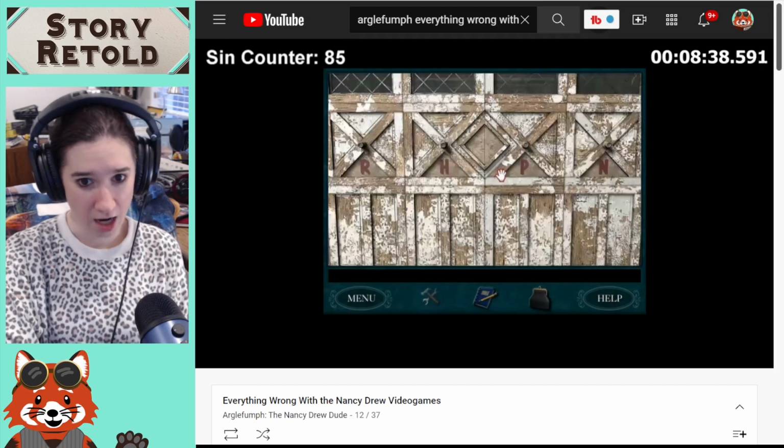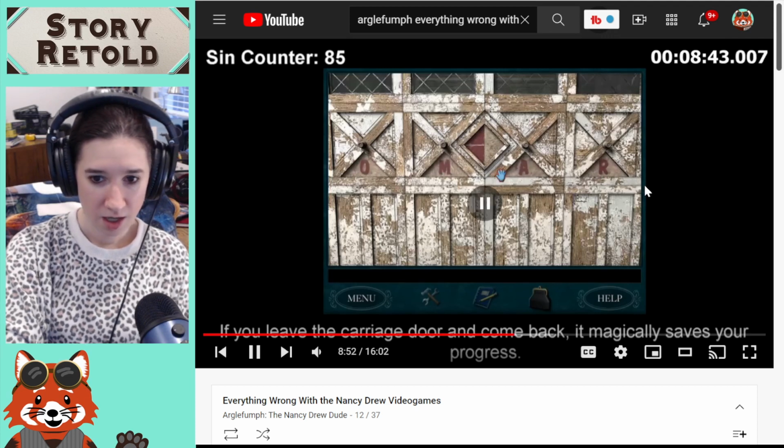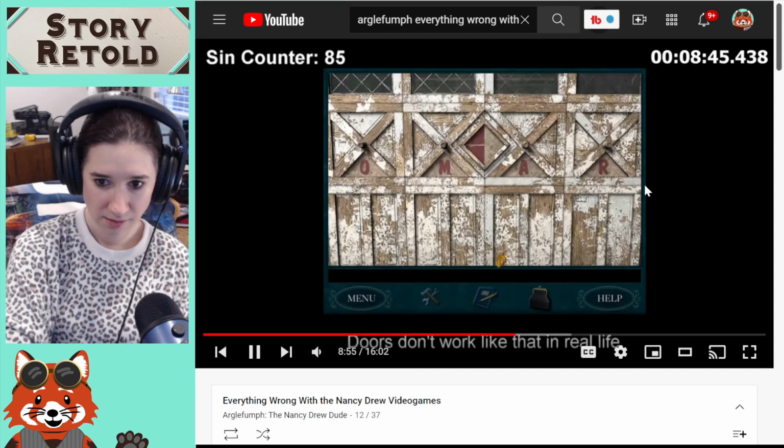This puzzle. Yeah, that puzzle. If you leave the carriage door and come back, it magically saves your progress. And in past games, you complained about the puzzles and the locks resetting every time. So is that good or is that bad? Doors don't work like that in real life.